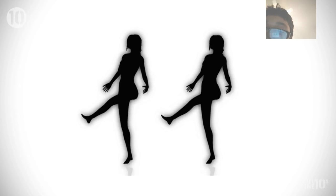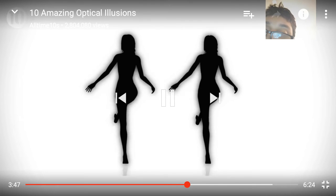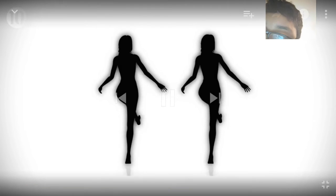4. Spinning dancer. 2/3 of us will see the dancer spin clockwise, while the rest of us see it spin counterclockwise, or switch at different times. One explanation could be that when our eyes flick around the image, we confuse the motion detectors in our neurons.